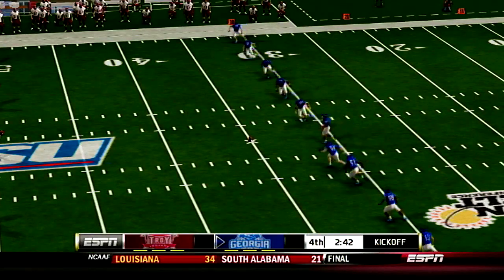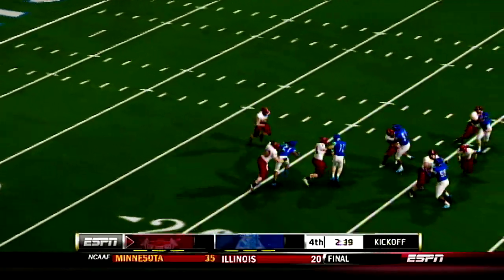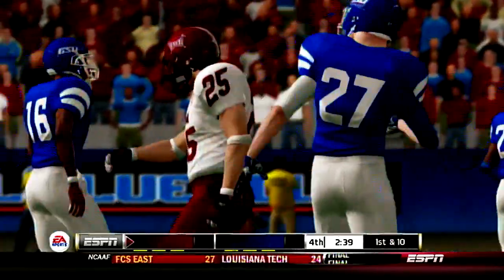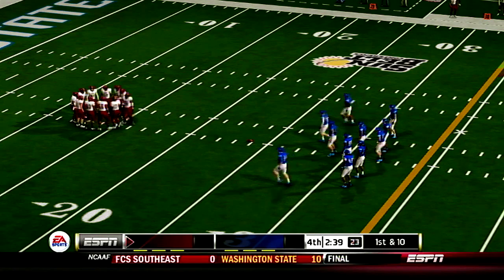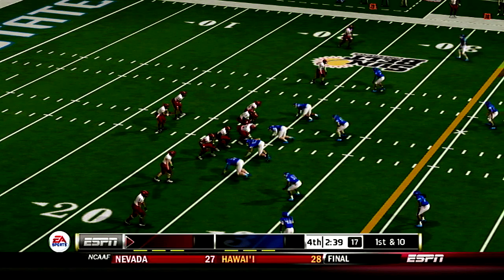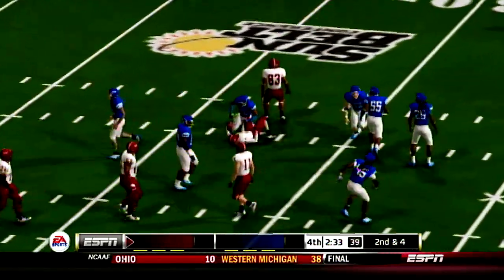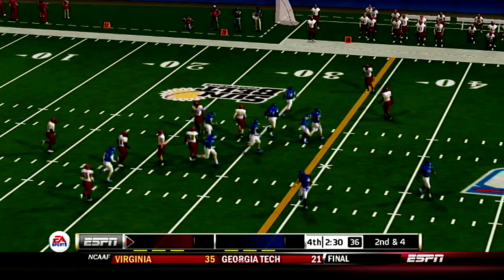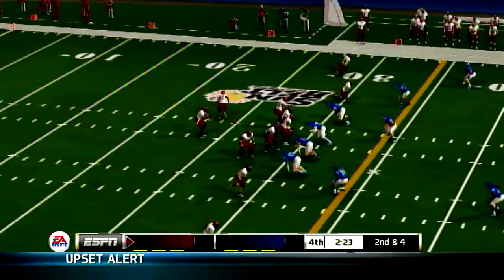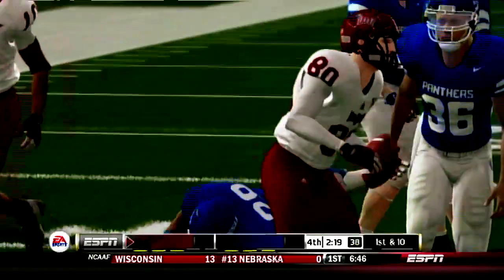Everyone's all lined up and ready for the kickoff. From his own goal line. They'll bring him down at the 24. It's a new possession for this offense, so what will it hold? And he's taken down at the 30-yard line. Makes the first down catch. He's tackled right around the 38-yard line.